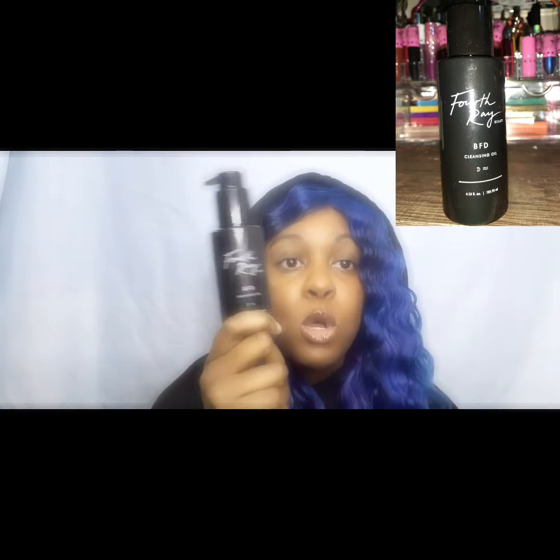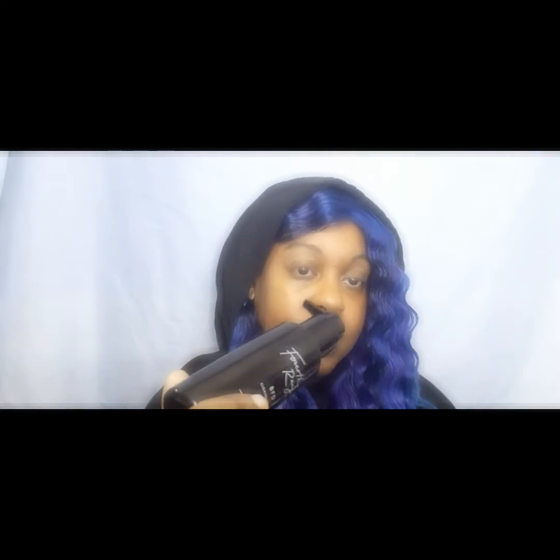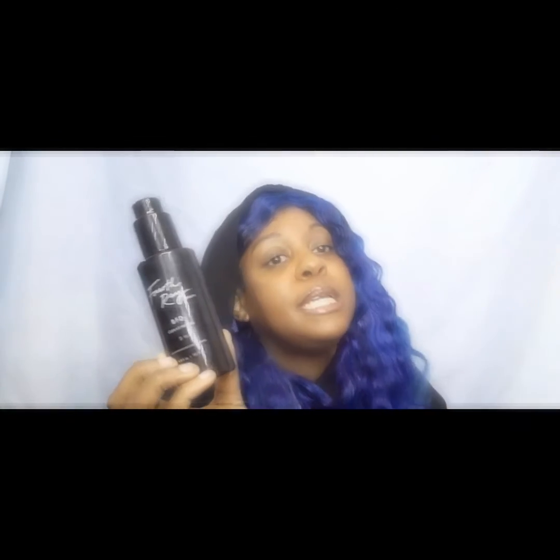This is, if Control Alt Delete was in a bottle, this would be it. It takes everything off. I don't care how waterproof, smudge proof, fireproof it is. It's coming off with this stuff. So you would squirt some on your hands, wipe it on your face, and you're going to see the makeup melting off your face. When you wet it, it turns gray. Now, I try to do 2 runs of this before I get to any cleanser.